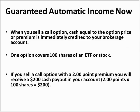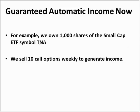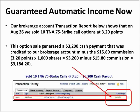So when you sell a call option, cash equal to the option price or premium is credited to your brokerage account. One option covers 100 shares of an ETF or stock. So if you sell a call option with a 2-point premium, you'll receive a $200 cash payout in your account before commission. For example, we own 1,000 shares of the Small Cap ETF, symbol TNA, and we sell 10 call options weekly to generate income. So let's take a look at what this looks like here.